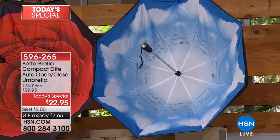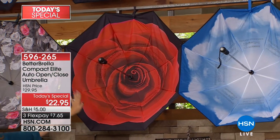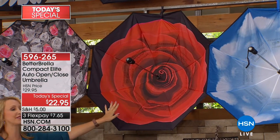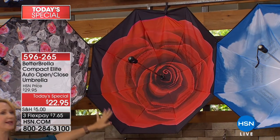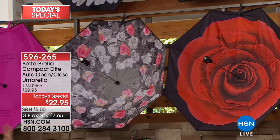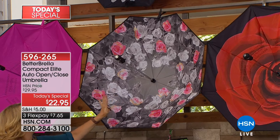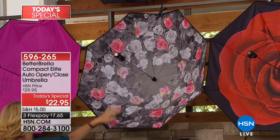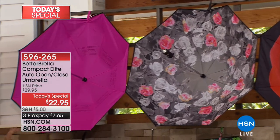We had the lovely Marie Rose who called in our last hour, and she ordered this beautiful bright red rose because of her name. And I just thought that was so beautiful, so pretty. Look at this rose in bloom. You can practically smell that floral scent to it. It is so, so lovely. Then we also have the brand new black and white rose with the touches of pink and yellow. Such a pretty artistic style, something unexpected that you've never seen before.